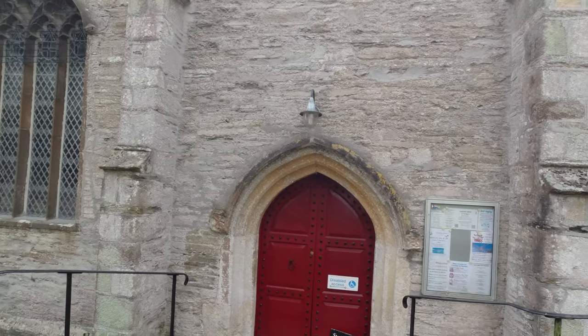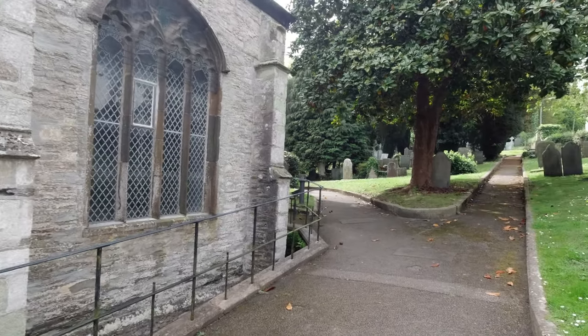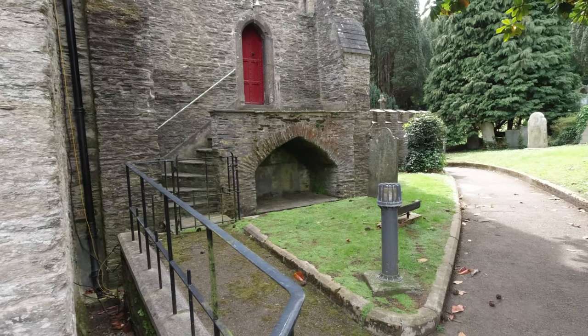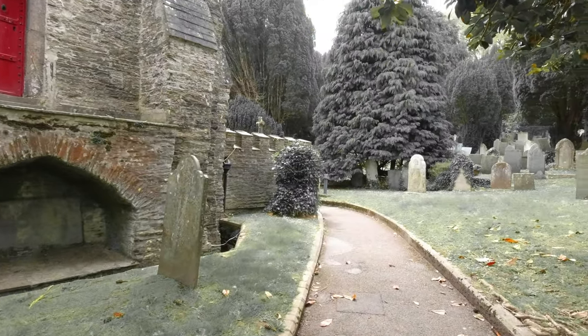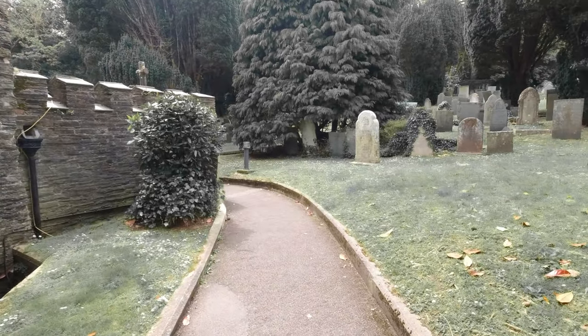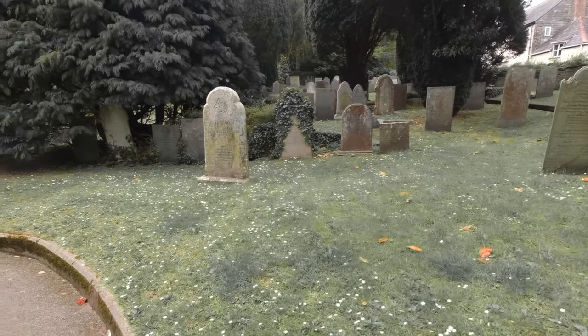Really nice construction. Loving the old door there. Oh, it's a lovely little church. It's why we like to come and visit these places. Not religious, but the architecture always fascinates me, so we like to come and have a little look.